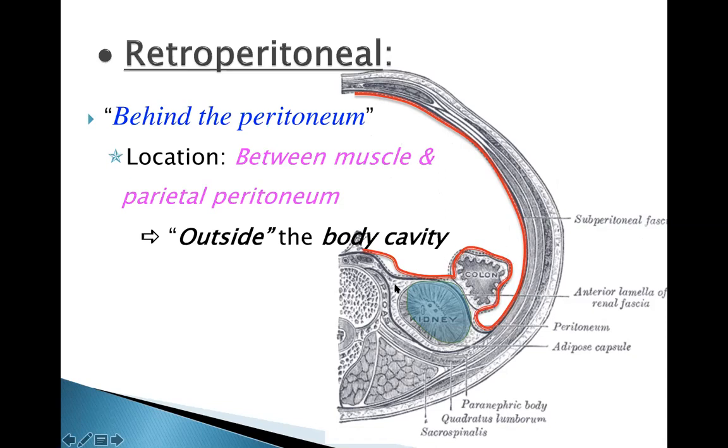And so here we can see the kidney is sitting in this paravertebral recess, which we have on either side. Sometimes we refer to this area as the paravertebral gutter, on either side of the vertebral column. So you have this sort of big indentation surrounding the kidney. This is all going to be adipose. So you have this perirenal or perinephric fat or adipose that sits all around it, and they refer to that as the adipose capsule.